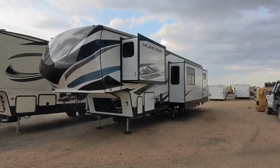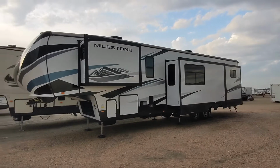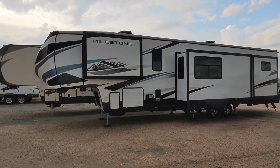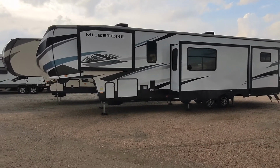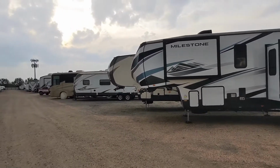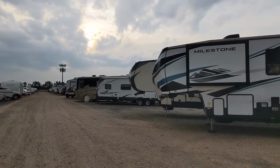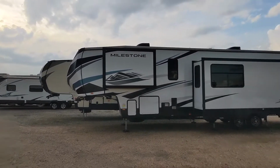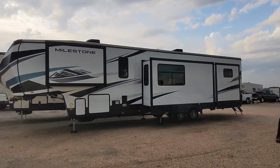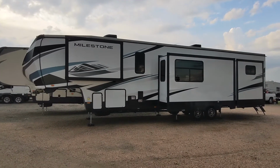So first, I'm just going to start on the outside here, and you can see it's a really nice decorating job. It is not a full body paint, but it sure feels like one. It's a great looking camper. It's very modern. You can see me in the row with all the other campers in my storage facility, and you've got all the browns and beiges and everything else. And this is a nice cream or an off-white and blue. And we just really love the color scheme.